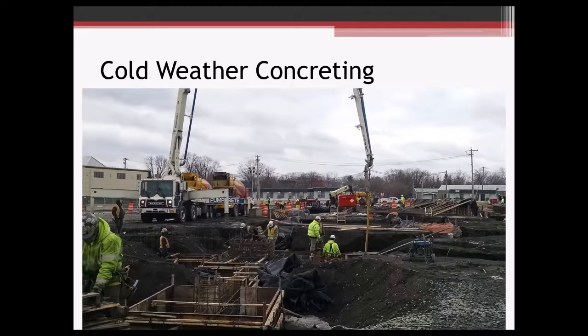So why are we talking about cold weather concreting? As I said, I'm in the Albany, New York area, central New York. Construction doesn't stop during the wintertime. We have a lot of construction that continues during the wintertime, and we've got some cold weather. Obviously, it gets below 40 degrees.